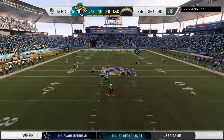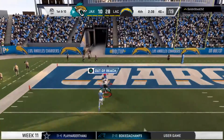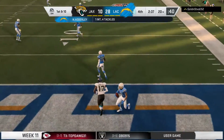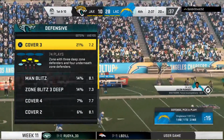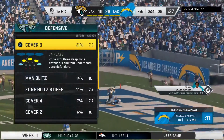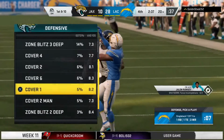Off play action. Hannah. He's going to let this go for the end zone. And it's intercepted at the goal line. Picked off by Nasir Adderley. And a big turnover there as his guys will get the football back. The rookie was trying to push it downfield, but the safety bit him. And he'll learn that you have to hold the safety.